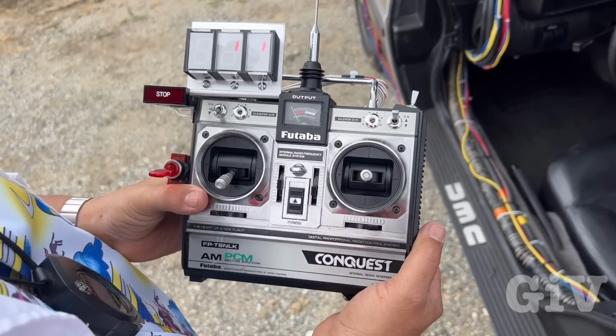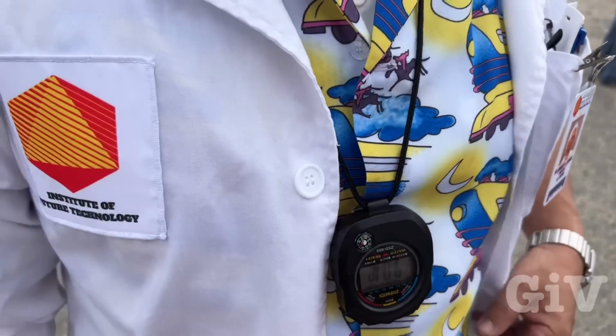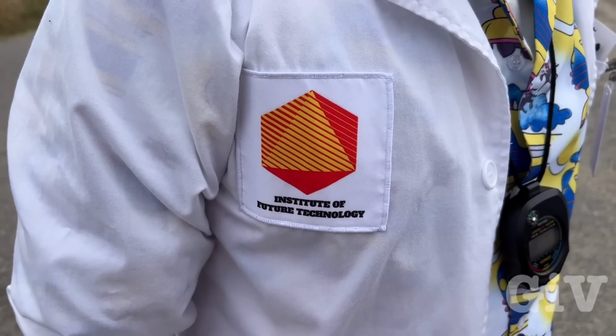88 miles per hour. Edwin, do you know how many people would have a DeLorean time machine like you? What does it feel like for you to have it? Is it like a child dream? You always wanted one? It's a dream come true. And then he built his own time machine. But this is actually where his badge is from Universal Institute of Future Technology, from the Universal Studio Tour.